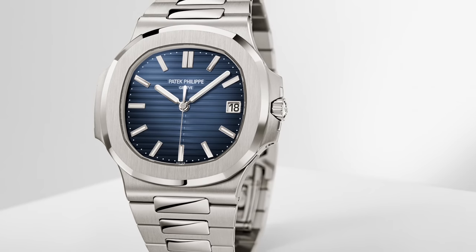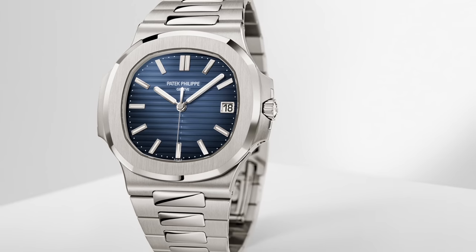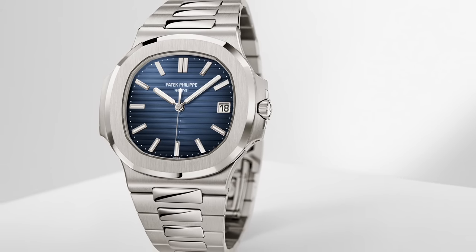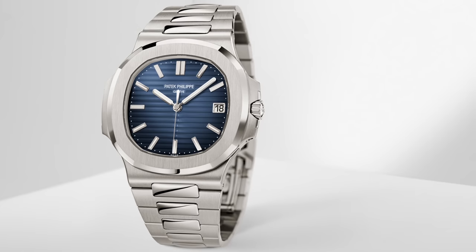Yeah, a bit closer to the Ingenieur than the Royal Oak. It's a bit softer, not as many hard lines, but it's got those ears, which give it a very distinctive shape. Yeah, again, another hard one to beat, isn't it? This is the one, the other one.